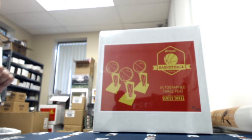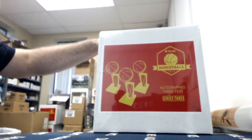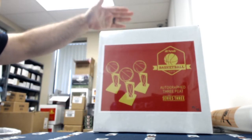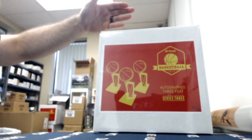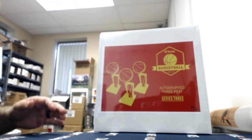All right, now for this one, it is a random hit break, so we need to open up all of the boxes. We'll show everything off, then we'll do the random. Then after that, we will do the random to find out who's getting the free gift and then who is getting the spot for the store credit giveaway.